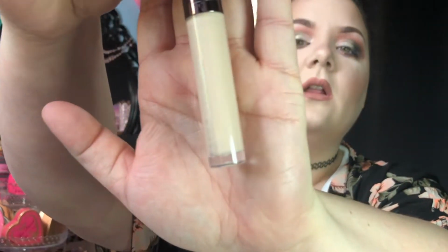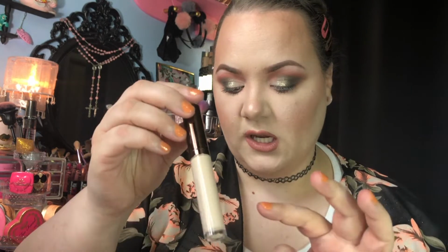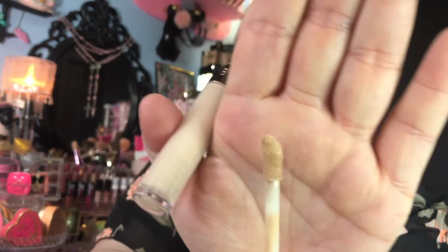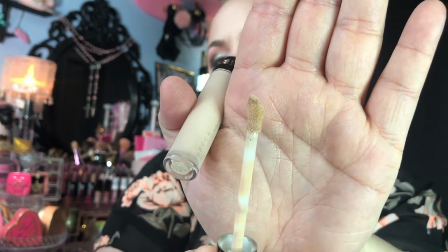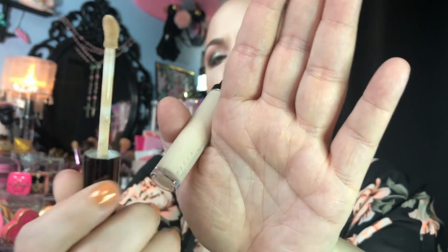Okay, next concealer I have is from Becca, and this is the Aqua Luminous Perfecting Concealer. And it looks like this. And the shade is, I think, Porcelain. And I paid $5.99 for this, and this actually retails for $32. And the wand is a little different from other concealers. I don't know if you guys can tell, but it's kind of like a wider doe foot.